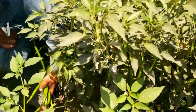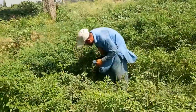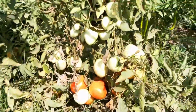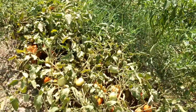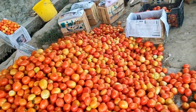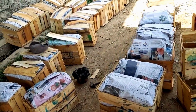Green chili, summer crops. These are also low budget crops. They give good production and good market. Tomato. Tomato, summer tomato, summer crops. You can grow in February, and planting time is about May and June.